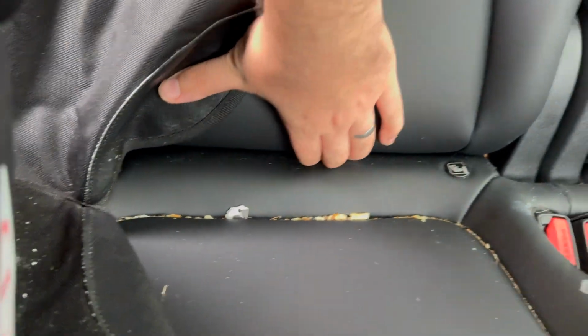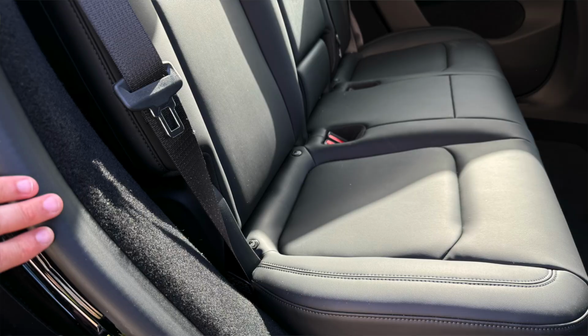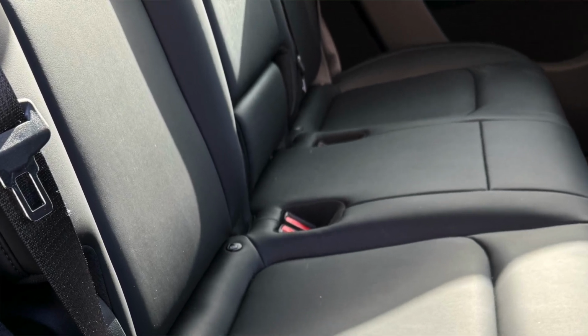The ISOFIX is in the crevice of the seat if you do have one of the compatible car seats. Whereas the seatbelt buckles I was referring to earlier, they actually are located at the side of the passenger, then directly behind the passenger, like other alternatives.